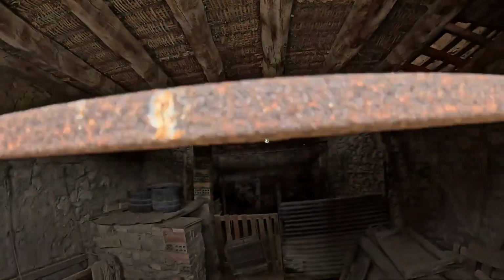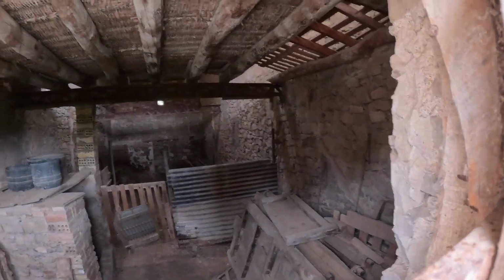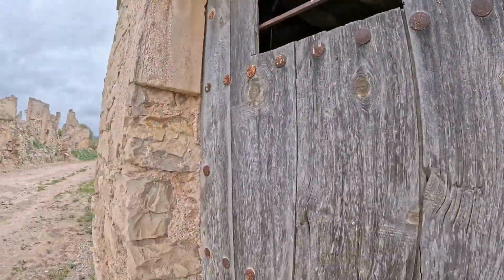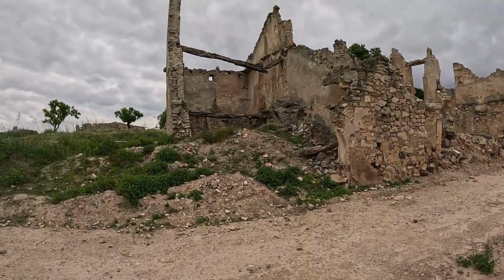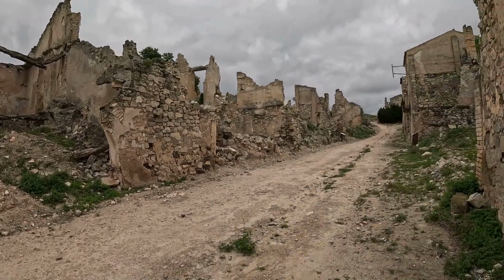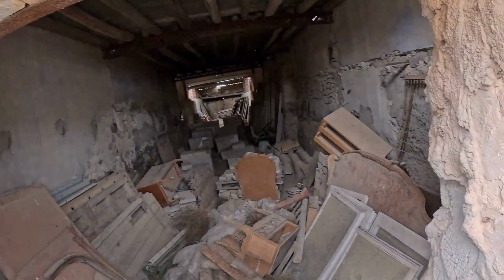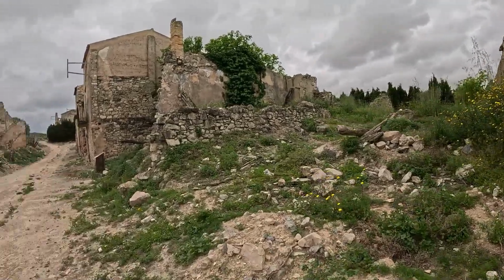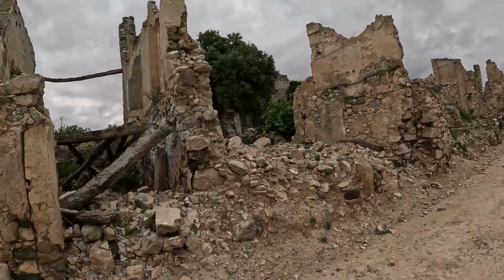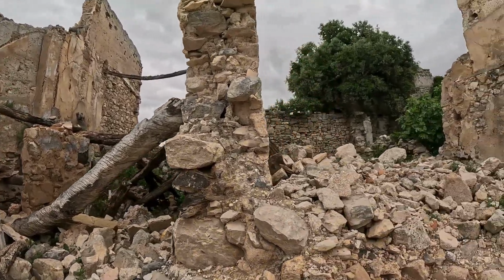Some of them I can't get in, but I can poke the camera in, have a look round in there. With the original roofs. No, it isn't too dark. I can hear Catalonia Adventure going off on their ride. Have a little nose around in there. I can lighten it up on the edit. Yeah, these were definitely homes as opposed to sheds.